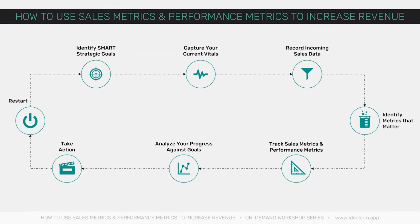Now let's examine how to use sales metrics and performance metrics to increase revenue. We've identified a 7-step process. First, set up goals, preferably SMART goals. Then, capture your company's current vitals. Record incoming sales data. Identify the sales metrics that matter. Track sales metrics and performance metrics. Analyze performance against your goals. And lastly, take action. Now let's tackle each item on the list.